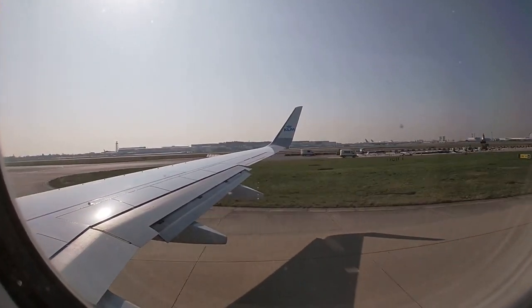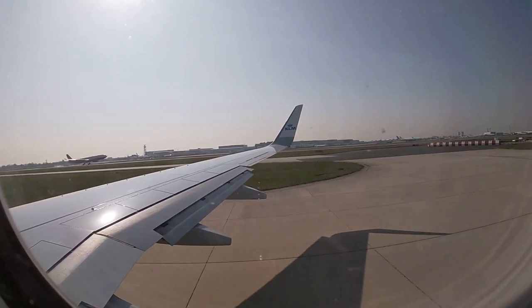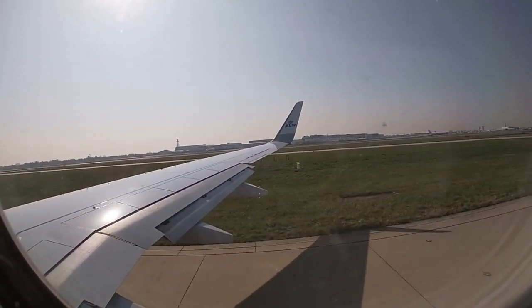May we have your attention for the flight safety demonstration. Please fasten your seatbelt now. This is how to fasten the seatbelt and tighten it, and this is how to open it.